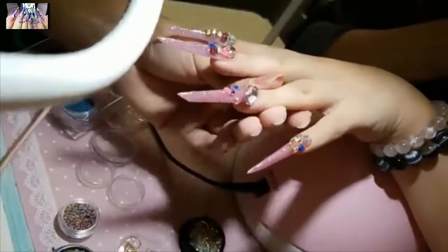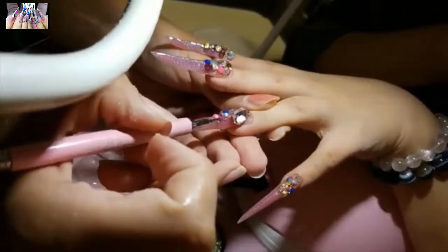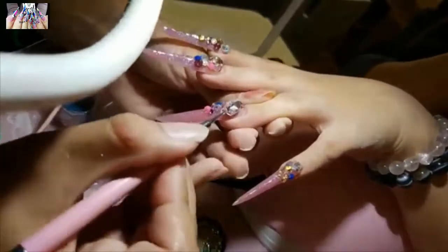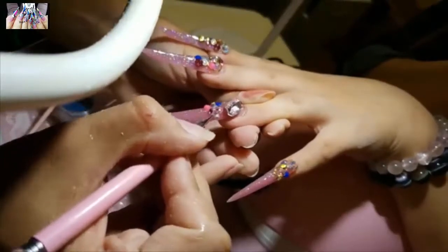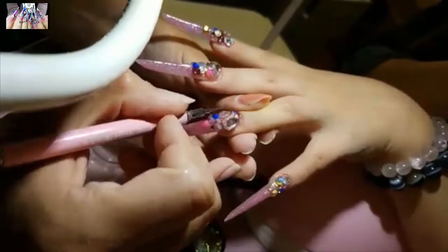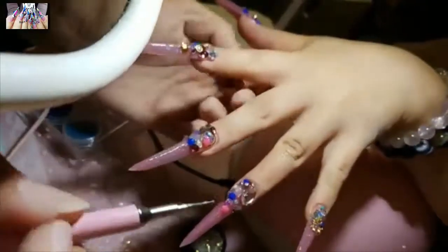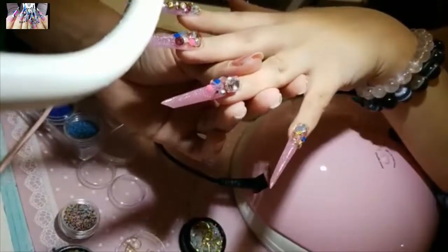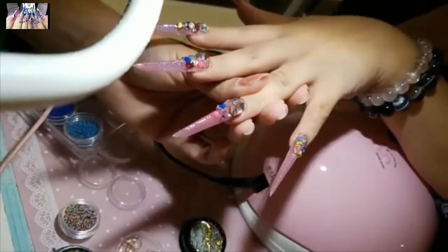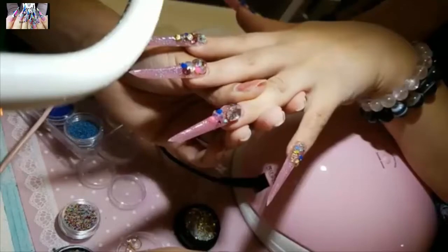Jeez, it got so quiet all of a sudden because we can't read the comments. So sorry, you guys. But that's because the model cannot read English. I apologize.